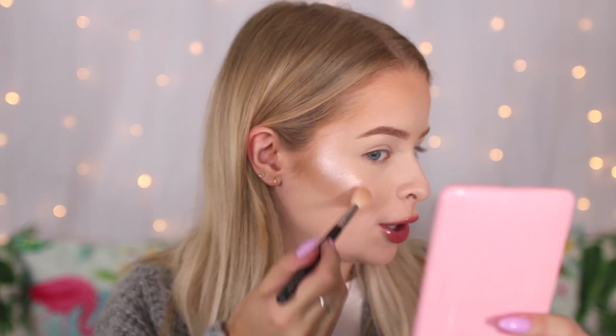You know what? These are pretty damn nice. They're just a bit of a different texture. They're quite hard, so you really have to rub your brush in there quite a bit. What do you guys think? Let me know. I'm just going to take that same shade down my nose. Uh-oh. My nose has started to get a bit oily because my foundation's been on for a while and it's kind of taking it off.